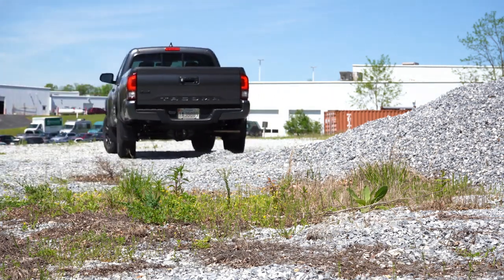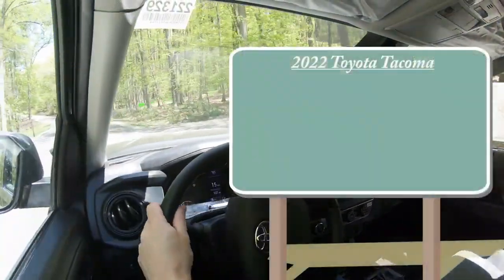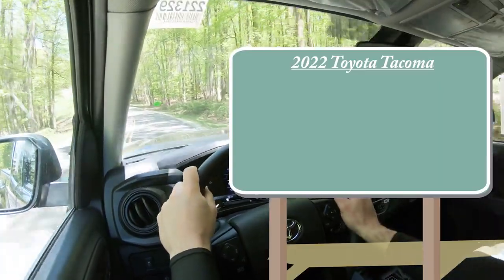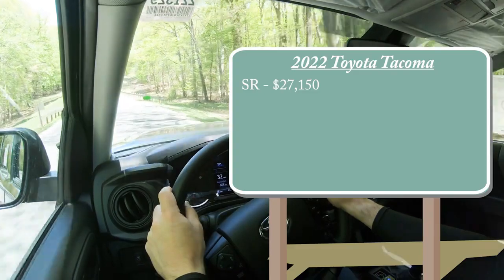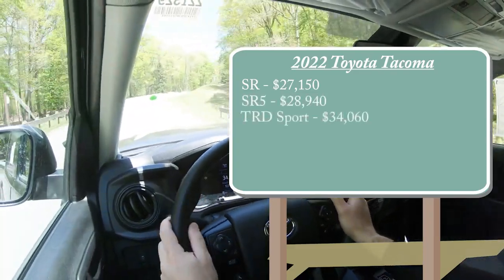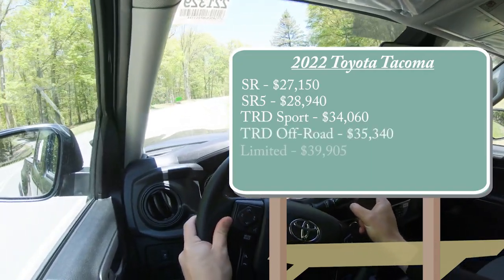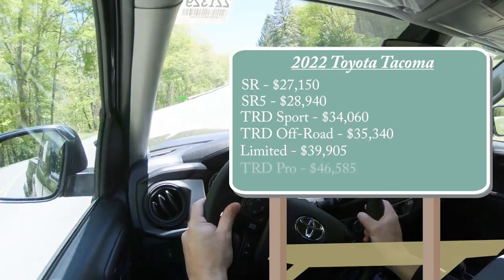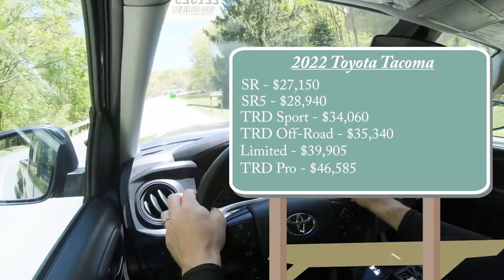And as always, let's start with pricing. As you can imagine, there are several different trim levels for the 2022 Tacoma. First one being the SR, which actually is the one we have today, starting at $27,150. SR5 for $28,940. TRD Sport for $34,060. TRD Off-Road for $35,340. Limited for $39,905. And lastly, the TRD Pro, starting at $46,585. And that was all base pricing for each individual trim level.